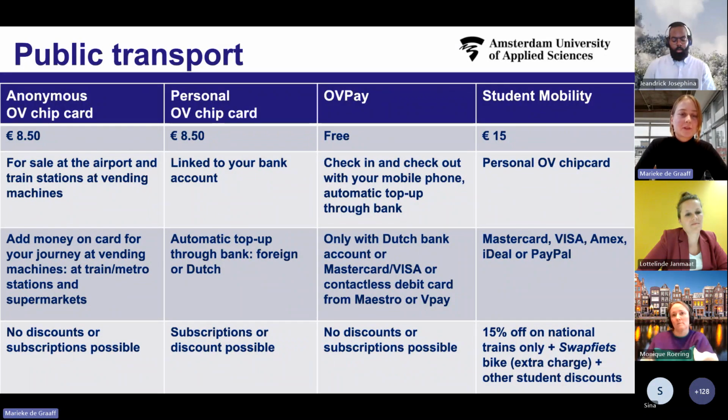You can also choose to go for a personal OV chip card. This one is linked to your bank account. This can also be a foreign account. It doesn't have to be a Dutch one. And you can add money automatically from your bank account whenever you reach a minimum. And you can add personal subscriptions or discounts. You must apply for this card online, and the link is also found on our website.